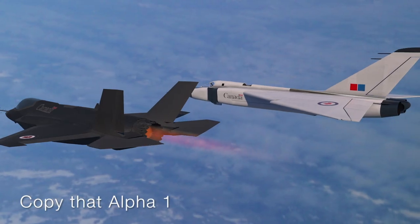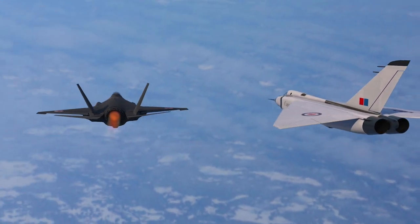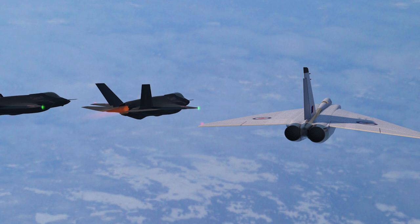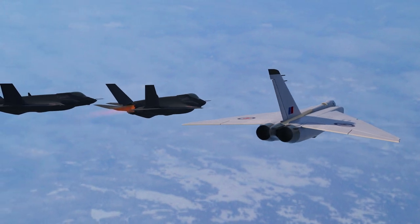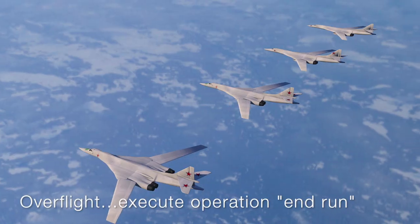Here we see the F-35 at near full afterburner with the Avro yet to use its afterburners. At any given time based on fuel load, the Avro would be approximately 700 miles per hour faster than the F-35.